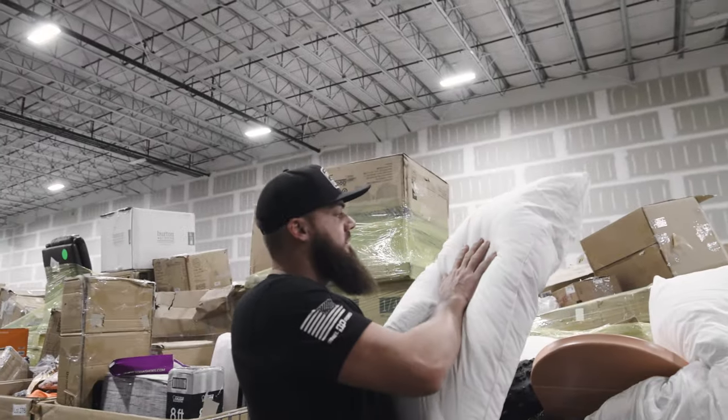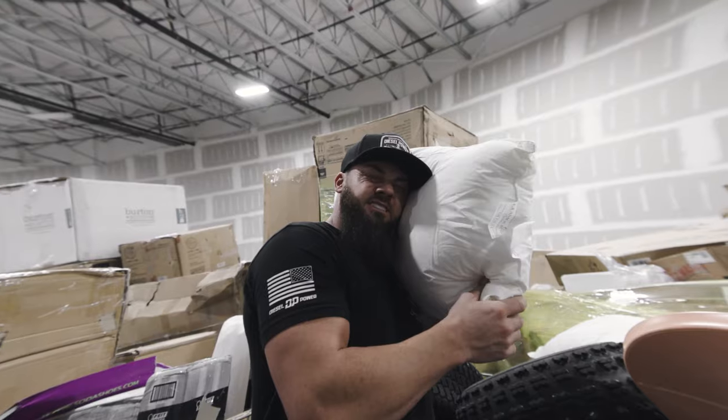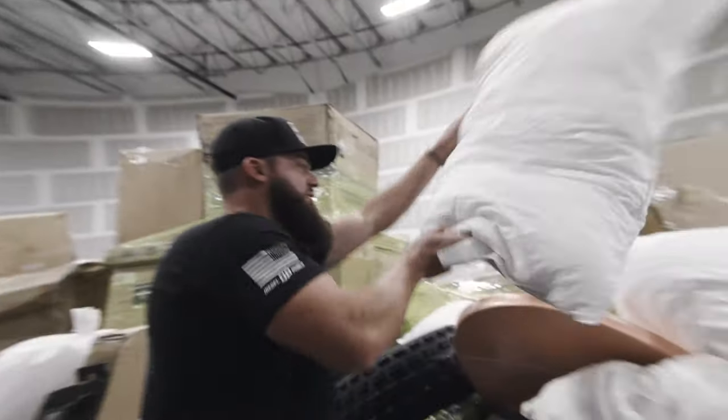Fun fact, I'm a bit of a pillow snob. Good texture, but it's too much height. Decent. 7 out of 10. Should we start pillow reviews?